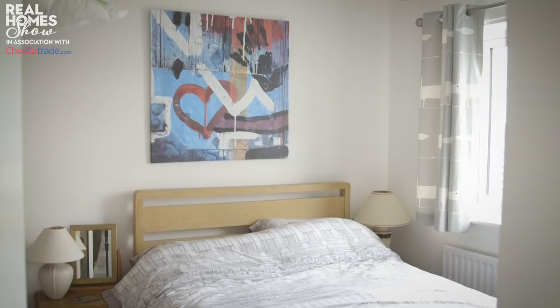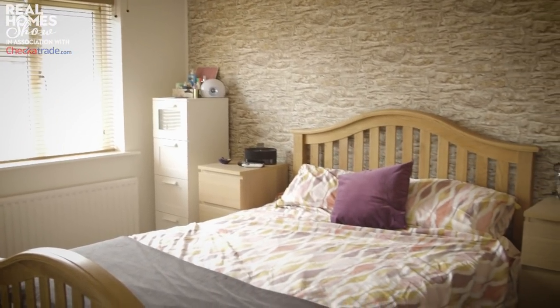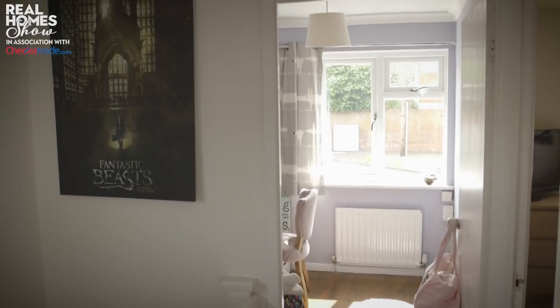And what kind of budget have you got for the work? At the moment, I don't really know how much it's going to cost, so I'm hoping you guys can give me some pointers. Well, we'll do our best, so why don't we have a look upstairs? Brilliant. Okay, so here we are upstairs, and obviously we've got your two main bedrooms, smaller front bedroom, and the family bathroom at the back as it is.